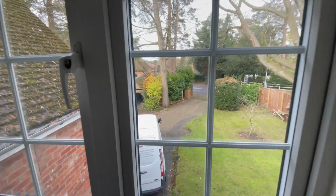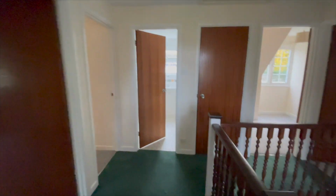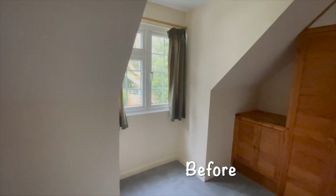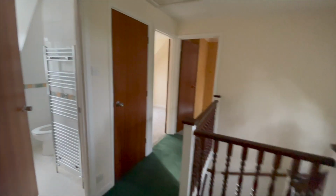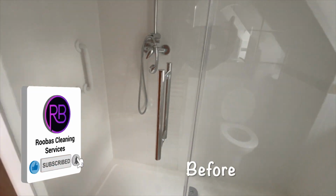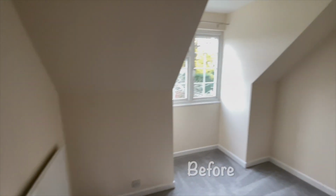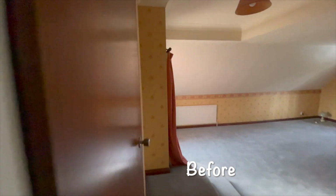It's all in pretty good condition, to be fair. Very nice garden. And then if we look in one of the bedrooms, very good condition, just needed a good dust in the cupboards. Another bedroom, again, very good condition. Toilet, this needed a lot of attention. There's a lot of limescale in the shower, but apart from that, it was very good. Small little office room. Just needed a bit of a dust, really.